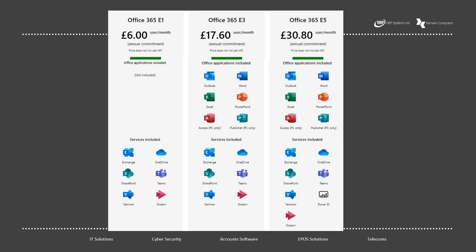So E1, E3, and E5, and as you can see there, you've got the same structure. With E1, you're getting all those services, but you'll note you now get Yammer included, and something called Stream, which we haven't touched on today. But you only get the web-based version of the apps. Then moving on to E3 and up to E5, which has Power BI in as well, you also get the on-premise version of the standard applications.